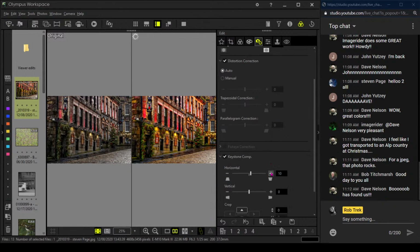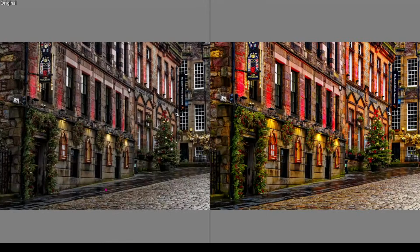Fix this since I have an extra minute. Do a little more keystoning. All right, now we're good. Oh, it's still off. But anyway, you get the idea. And just a slight crop off the right side. And that's it. I think it looks really good otherwise.